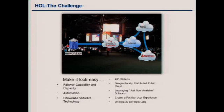So this is really what we'd call our dog food environment, right? That's an internal VMware term. It's really about using your own technology first, demonstrating the use of your technology in an integrated fashion. We've got vShield Edge, we've got View, we've got vSphere, we've got all of these different components, VCD.